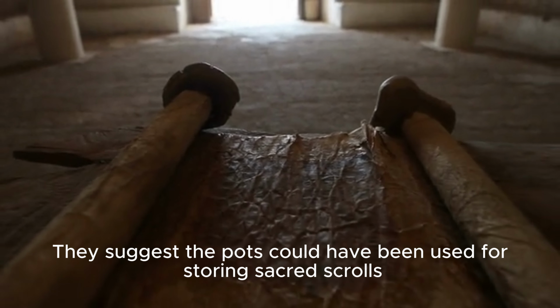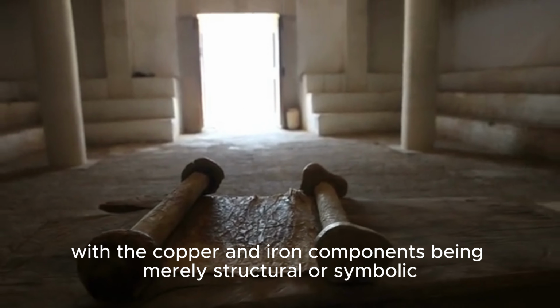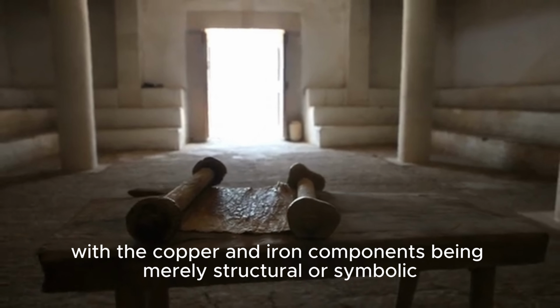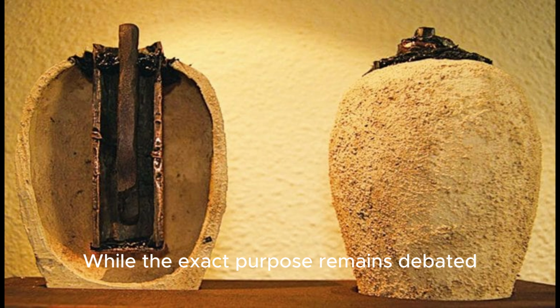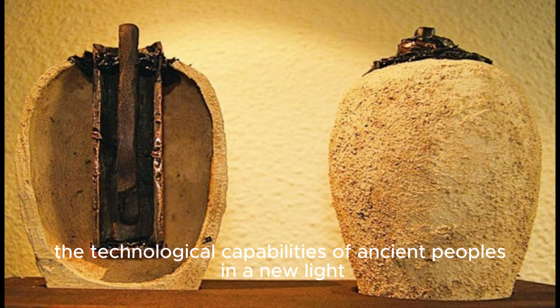They suggest the pots could have been used for storing sacred scrolls, with the copper and iron components being merely structural or symbolic. While the exact purpose remains debated, the Baghdad Battery undeniably makes us consider the technological capabilities of ancient peoples in a new light.